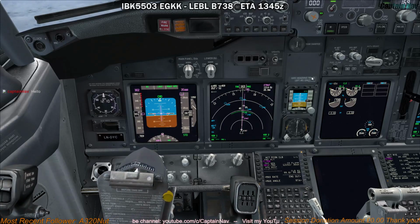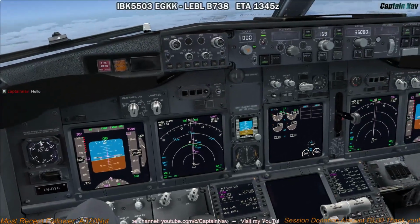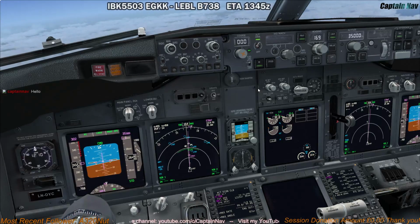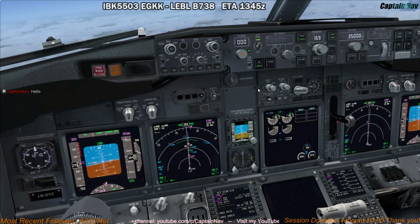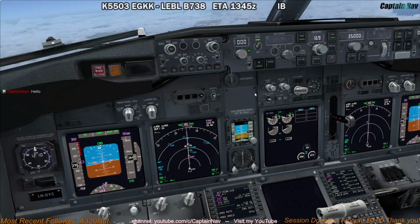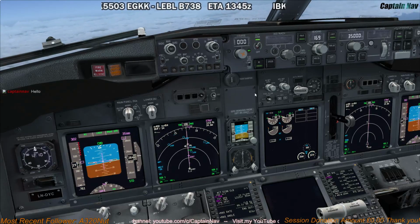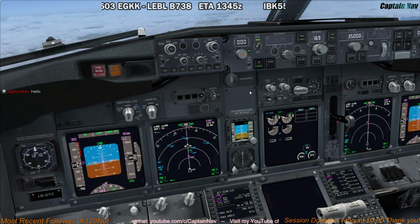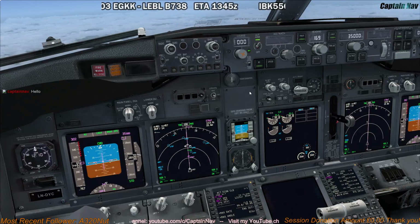And we already are into French airspace, talking to Brest control. Nothing to do with the female attributes. Don't get carried away. Brest is B-R-E-S-T control.